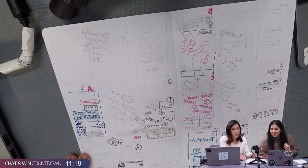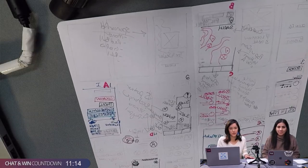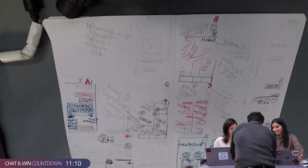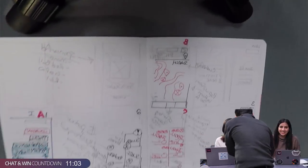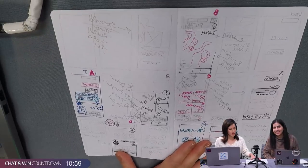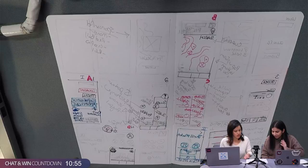Okay. Let's see. So right here, I roughly sketch. Okay. Thank you. So I roughly sketched what I think would help for each of these apps.